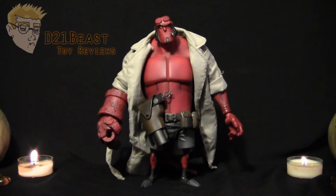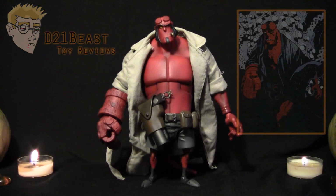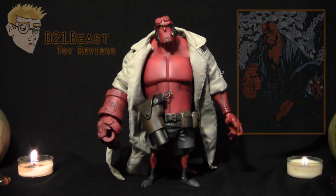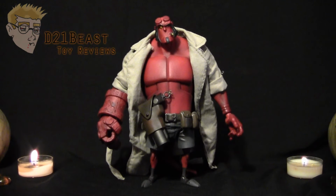Alright Spook fans, so here we have our Hellboy figure, and what you're probably going to notice if you're a fan of Hellboy is that the design of this figure is definitely different from the way Mike Mignola typically draws the character. As you can see off here to the right, we have an image of the way Mike Mignola traditionally draws Hellboy, and that version seems flatter. I know it's 2D, but he seems flatter and almost more rock-like than the Hellboy we have here in the center. This particular Hellboy is designed for the animated films.